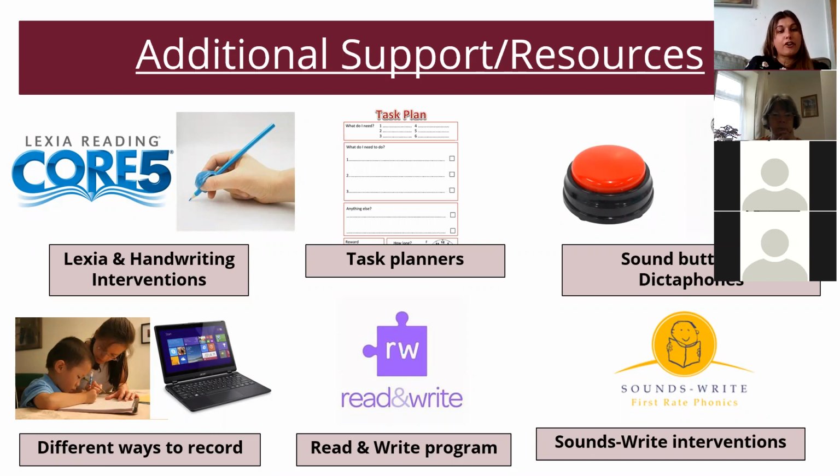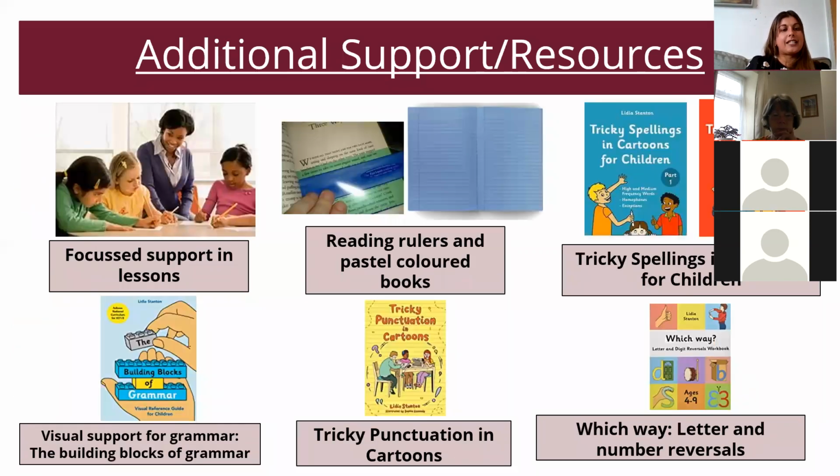We have the Read and Write program, which has the dictaphone tool where you speak into it, and we also have Sounds-Write interventions. As well as that, we obviously have focus support in lessons. If a child has got dyslexia, they have their reading ruler, but we also match that with a pastel coloured book. So it's really important.